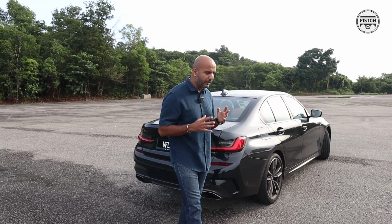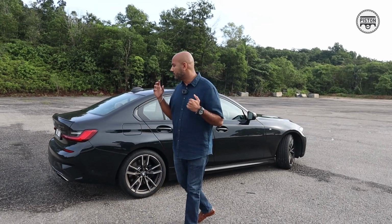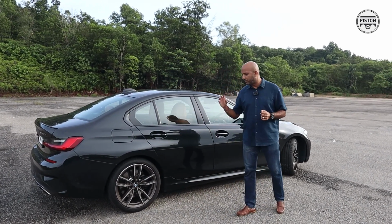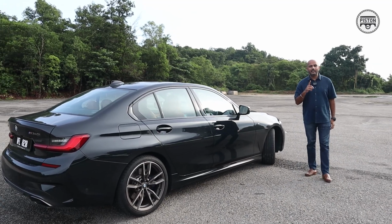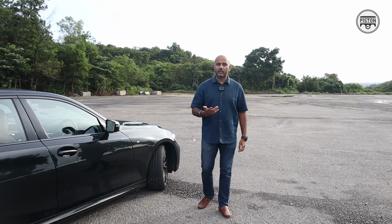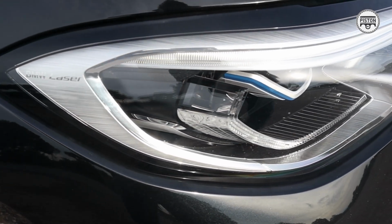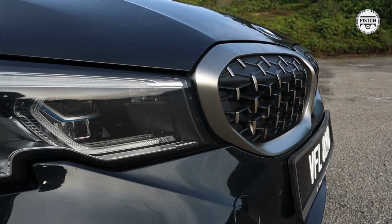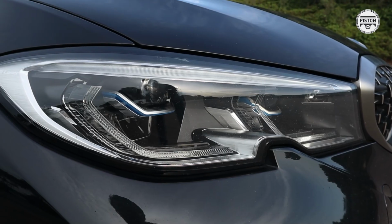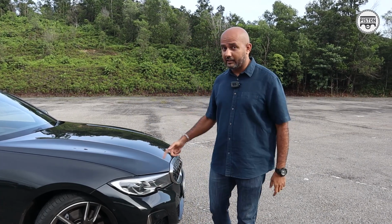But that's not it though. If you're wondering what really distinguishes the M340i from the other 3 Series, because hey, you can go anywhere and find these 19-inch wheels, slap on this body kit, repaint the side mirrors. But there's one thing that you can't do for your regular 320 or regular 330i. And that is, you cannot upgrade your headlights to the BMW laser lights, because this is the only 3 Series currently in Malaysia that comes with the top of the line BMW laser lights. These things are so good that they can illuminate up to 500 meters ahead of you in pitch dark. That is how good they are.